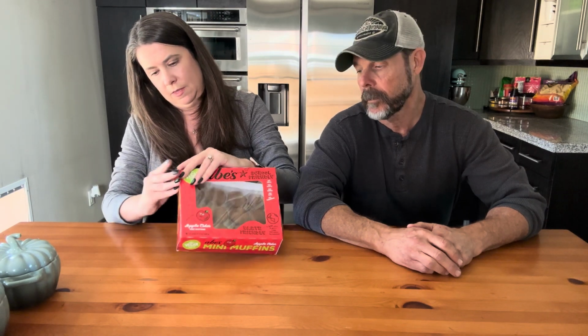And I think you can find them at Whole Foods, if I can find out how to open this. These are a cute little box. Got it. All right, so these little muffins. I think you can find them at Natural Grocers, at least here. I don't think that's a nationwide chain. I think we're just gonna do halvesies here so that we don't get too much of a sugar rush.